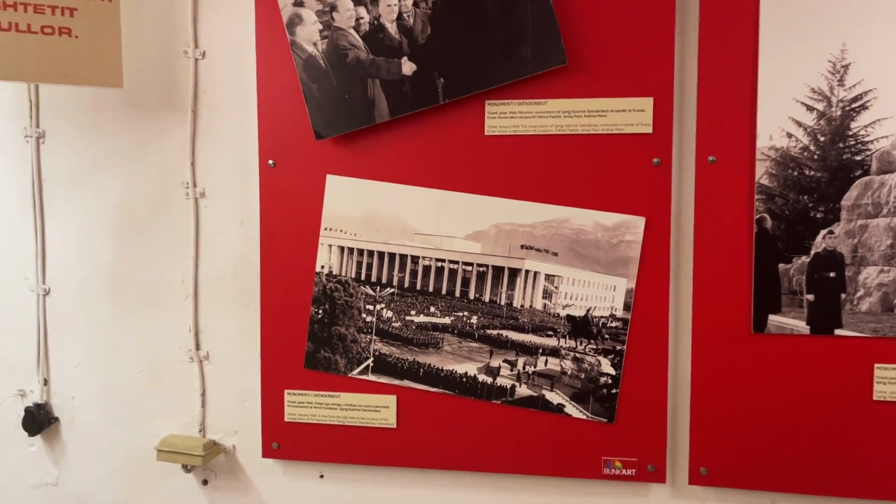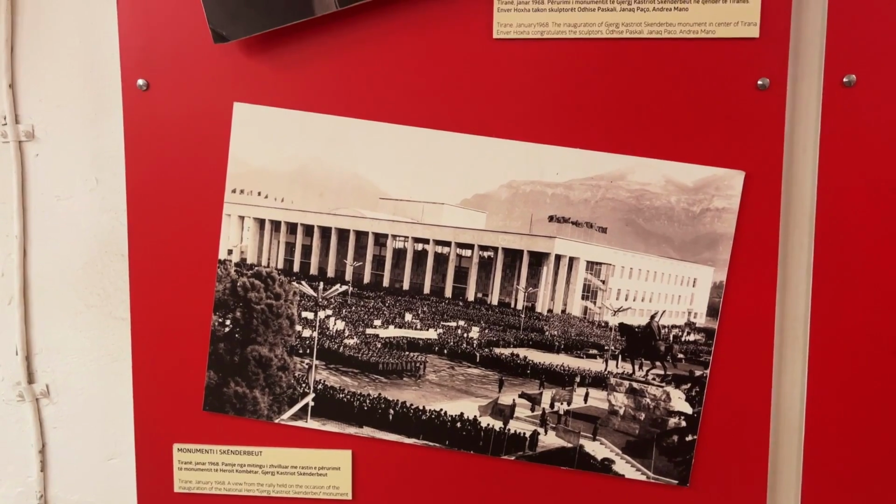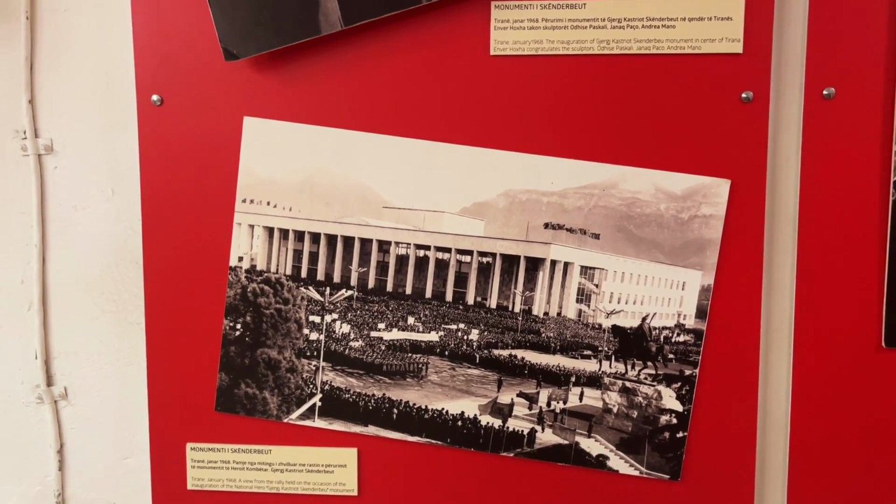I think this is the square. Yeah, I think that's the square that we went to as well.